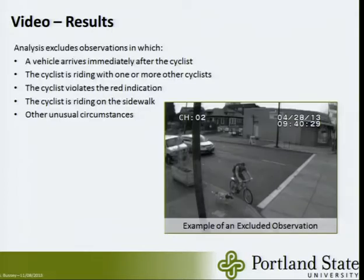Now we're going to get into the video results. So I'll go into what we excluded from this and why. We excluded people who got to the intersection, and right as they got up there, a car was following them, basically right behind them. We didn't want someone to feel like they heard the car and were going to move out of the way because it was there. People riding in groups. So if you're in a group, you're more likely just to sort of spread out and wait randomly. And it was also very hard to determine which person to basically call an observation. Would you call them all an observation? Would you call one an observation? Which one would you choose? Are you going to be biased in the person you choose because you want your results to be skewed in this way? So we got rid of those.